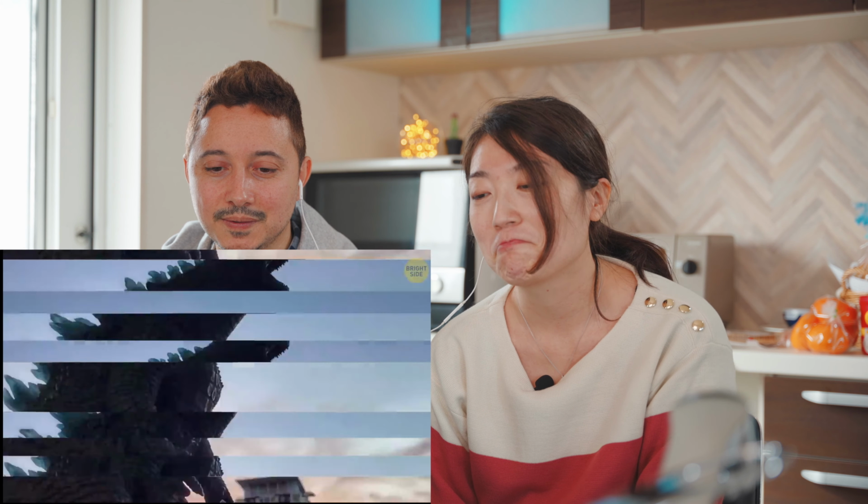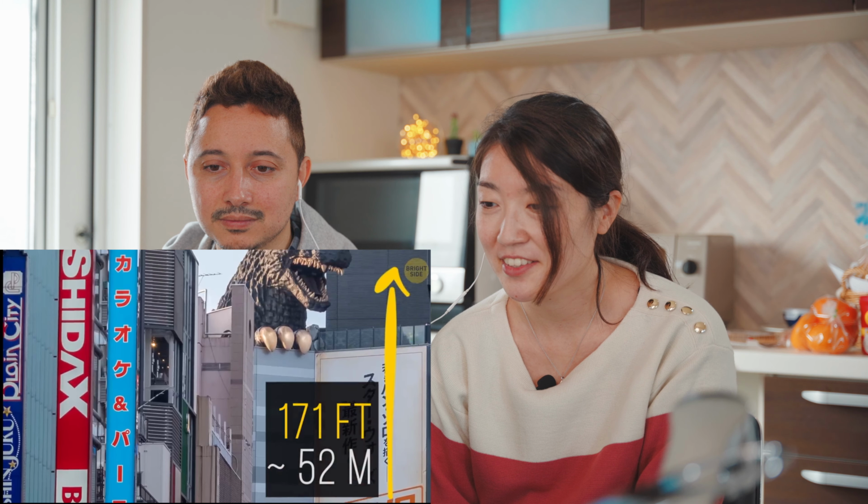Number 10. Tokyo's biggest resident. In 2015, Godzilla was granted citizenship in Tokyo's Shinjuku Ward. The authorities presented a special certificate stating his new residency and also made him a job offer. Godzilla became the tourism ambassador. Later, they even installed a Godzilla head 171 feet above the ground at Toho, the movie studio that made the original movie back in 1954.